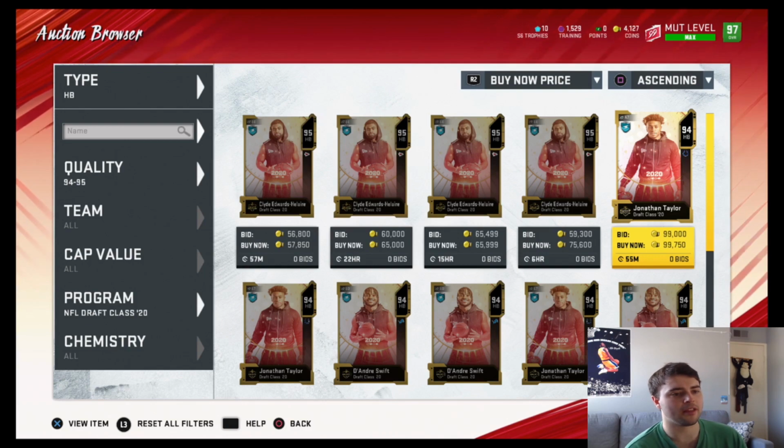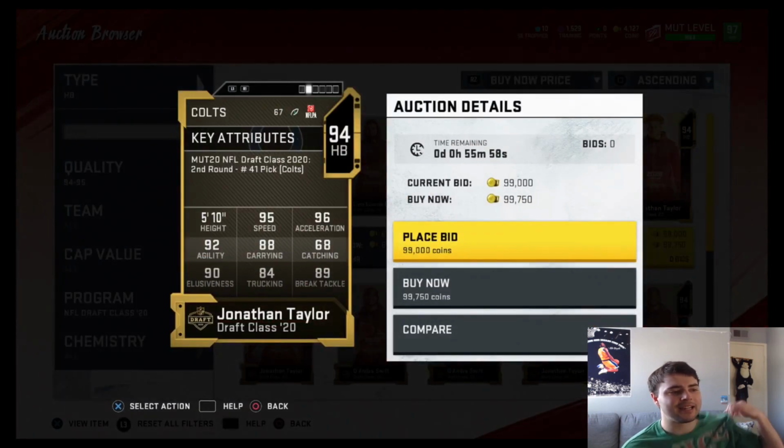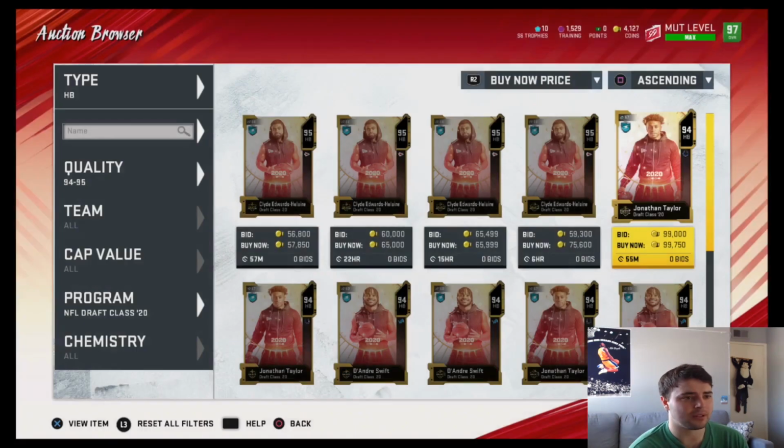So first up is Jonathan Taylor. We can see he's a 95 speed running back. All of these are not necessarily going to be the best players in the game, but they are going to be for your theme team, right? So we got Jonathan Taylor, 94 overall with 95 speed. All of his other stats are decent. He's got 89 break tackle. He's going for about 100K right now, so he's actually going for a decent price.